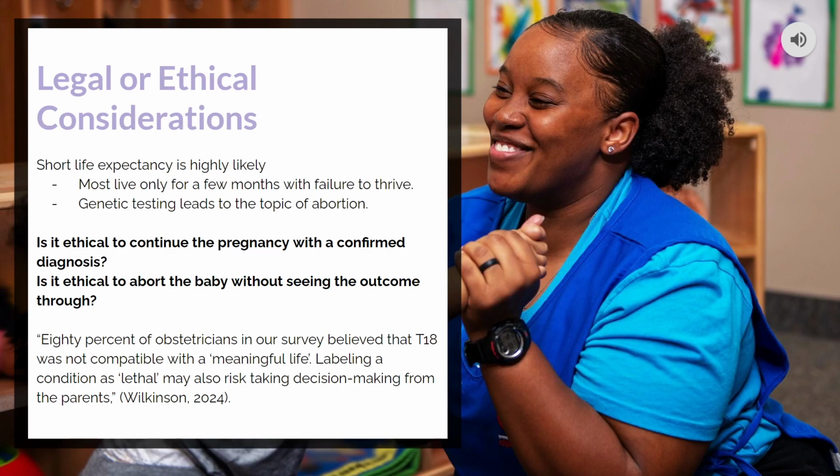So with the diagnosis of trisomy 18, the outcome is high for a minimal chance of life. Some babies live months after being discharged and will not have the possibility of living those months if the pregnancy was ended. This being said, some would consider continuing the pregnancy as futile and might push for termination. This is a decision the parents have to make. This leads us to consider a couple moral conflicts. Is it ethical to continue the pregnancy with a confirmed diagnosis, knowing your child will not live a long life and may suffer during those few months? And then there's the debate for abortion.